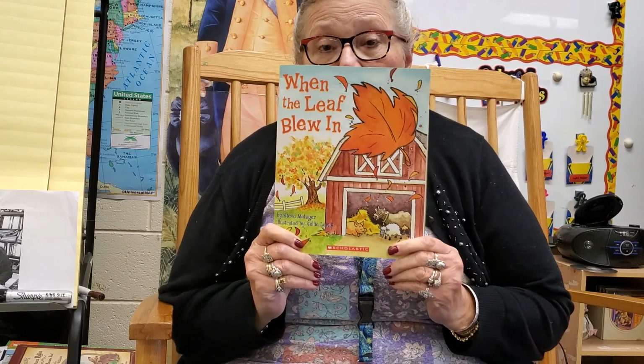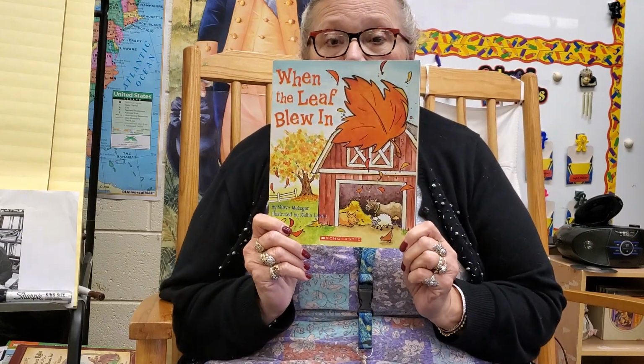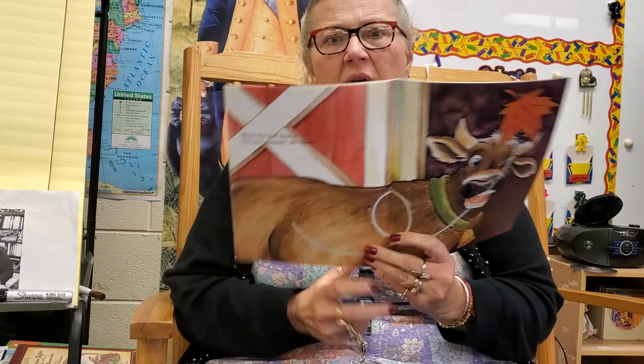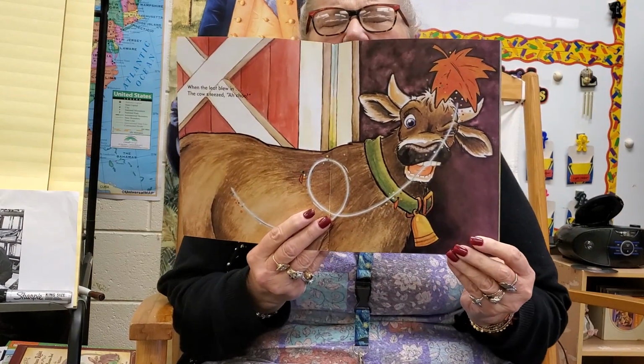The author is Steve Metzger, and the illustrator is Kelly Lewis. So the author and the illustrator are two different people in this book. Okay? So let's read When the Leaf Blew In. I like this book because it has farm animals in it. I like farm animals. When the leaf blew in, the cow sneezed. Achoo!